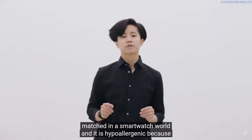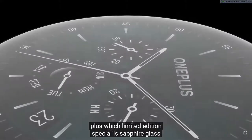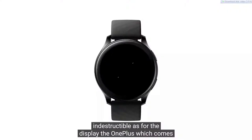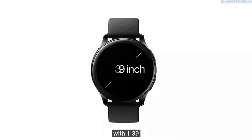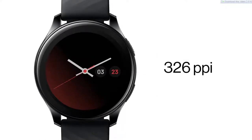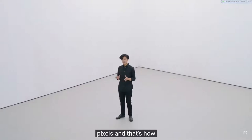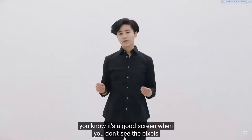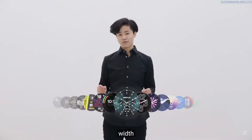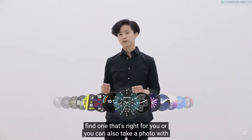The second material that makes OnePlus Watch Limited Edition special is sapphire glass, material traditionally used in luxury watches. It is virtually unscratchable. As for the display, the OnePlus Watch comes with a 1.39-inch AMOLED display and up to 326 ppi. That is amazingly sharp, crisp resolution, to the point you can't see the pixels, and that's how you know it's a good screen, when you don't see the pixels. We design a lot of different watch faces, more than 50. So you easily find one that's right for you. Or you can also take a photo with the phone and personalize the watch face based on the same shade of color in the image.